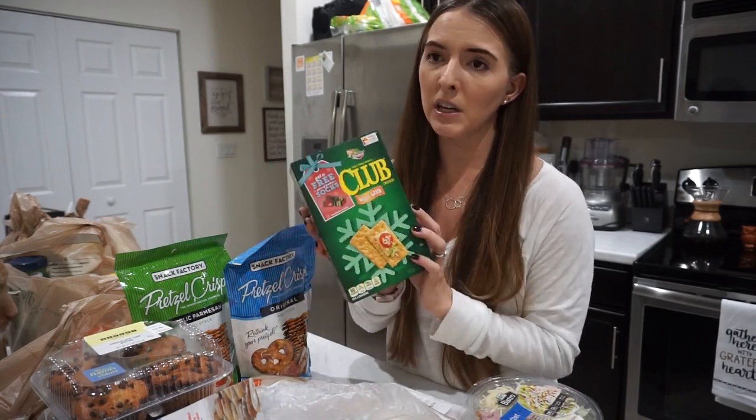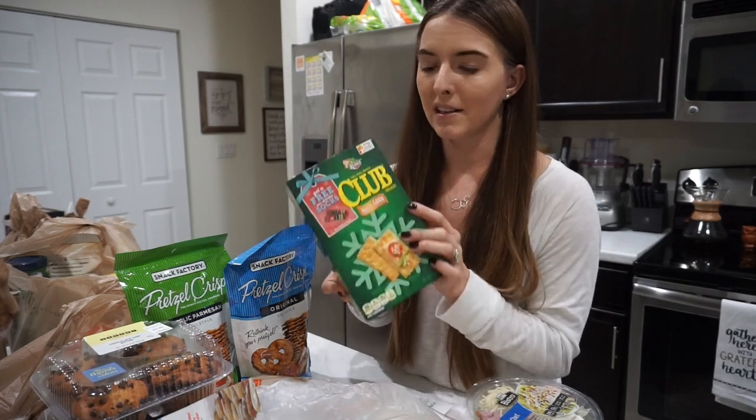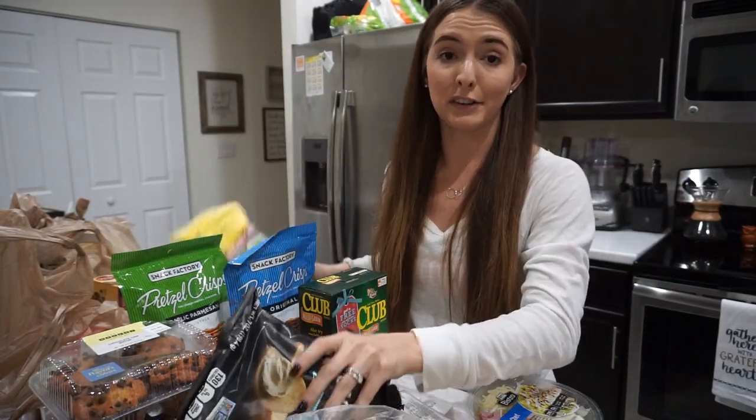So these are the multigrain ones. I think last week we just had the regular ones, so I'm glad that they had the multigrain, because I just feel like they're a little bit better for you. Got a crap ton of chips and stuff and dry goods, so whatever, it's my life right now.